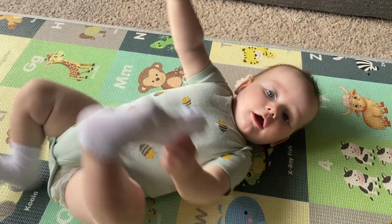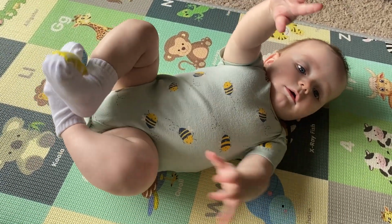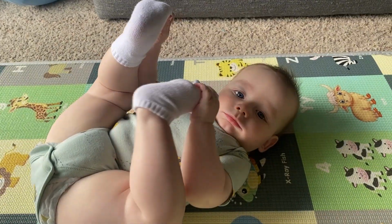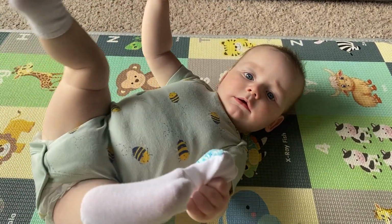Next, we have the good old play socks, which James loves, I mean loves, eating his feet, playing with his feet. He's constantly touching his feet whenever he's laying on his back. I feel like when I first put these on his feet, he didn't really know what to do with them.